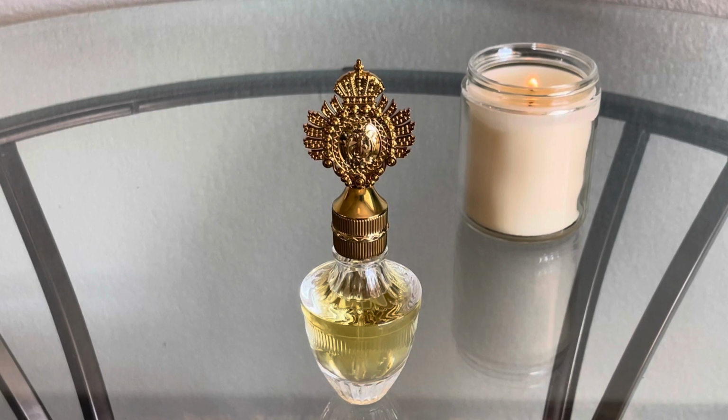So right away I get sort of a citrusy white floral. It's very sharp, very bold, and a little bit heavy. I feel like the grape in this and the plum in this really sweeten it up, but not in a gourmand way. It's subtly sweet, and the grape kind of gives it sort of a medicinal quality.